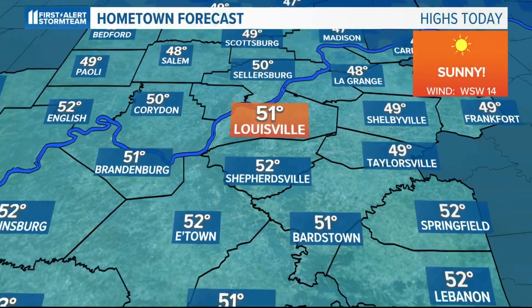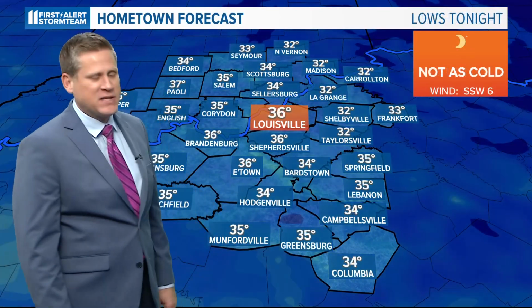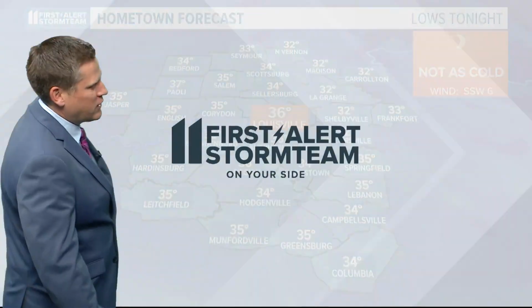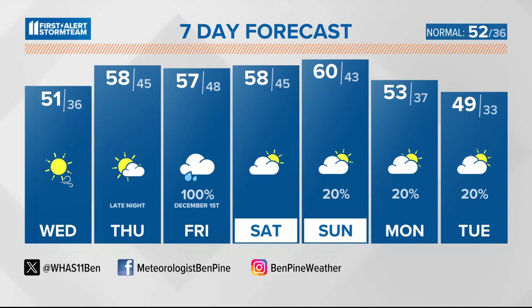For us here, our hometown forecast, sunny sky today, upper 40s to the lower 50s, maybe a tad warmer south. And tonight we're down to the mid 30s, right about where we should be for this time of the year. A milder outlook here with upper 50s to around 60 degrees all the way through the weekend. Again, wettest early on Friday, then mostly dry for this weekend.